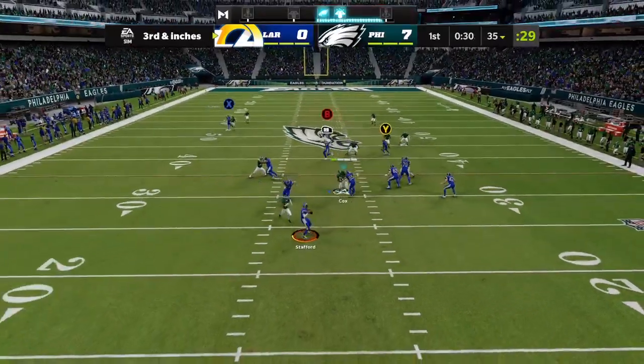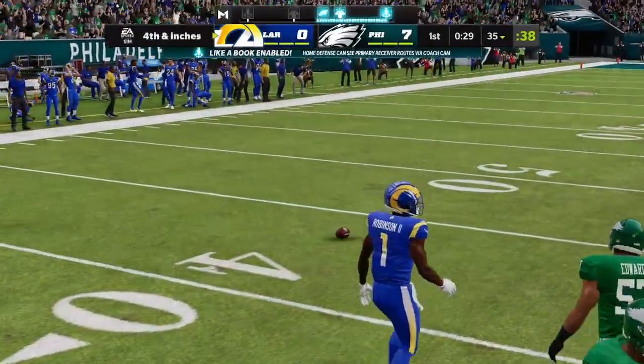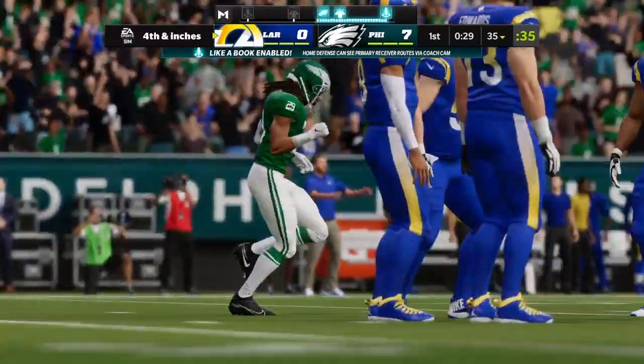Now a play fake and it's down. And he'll be hit as he releases it. And now it falls incomplete.